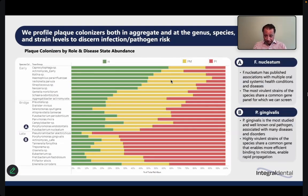So this should be a fairly familiar slide to anyone who's gone to a periodontal residency, and you'll see the early, bridge, and late stage colonizers that differentiate between how aggressive the disease will progress and how advanced the disease is. And there's two main players that we all know about, F. nucleatum and P. gingivalis. But what we're starting to see is not all P. gingivalises are the same. Some are more virulent than others. And so with genomic sequencing, we're able to determine which ones are the more aggressive ones, which ones are the less aggressive ones. And that gives us a much more accurate idea of what we're dealing with clinically.